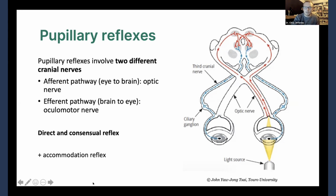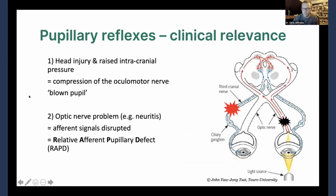So what's some of the clinical relevance of the pupillary reflex? Well, here's just two examples. There's lots of examples, but I thought I'd choose two that are perhaps most relevant to people's practice. So the first thing, linking back to the first aider example I used on the last slide: people worry about pupillary reflex in the context of head injury. And so what they're really worried about is this concept of, you might have heard this, a blown pupil. So what's going on here?